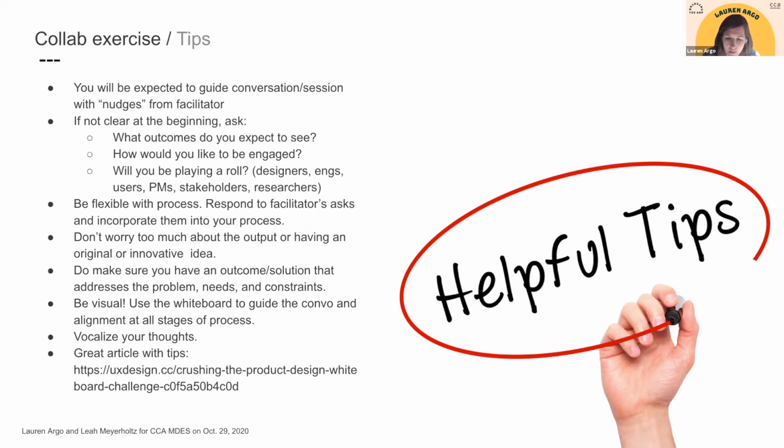Be visual. I would try to use the whiteboard throughout the entire process. It creates alignment when you make things visual and write things down. There's alignment between you and the facilitator about decisions, so I'd be visual as much as possible.